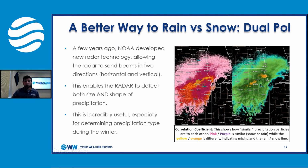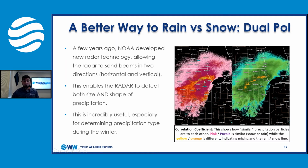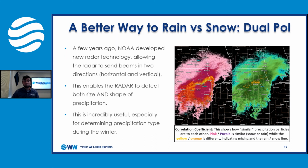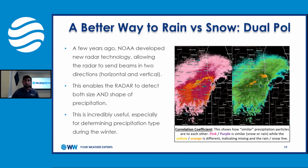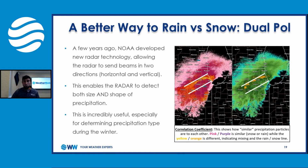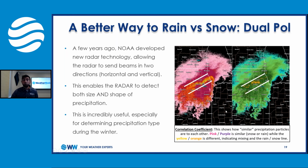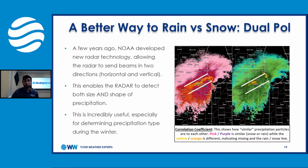So what we're seeing here in this pinkish yellowish radar loop is something called correlation coefficient. We're seeing how correlated the precipitation is, aka is it all snow because they're going to have similar shape, or all rain because they're going to have similar size and shape, or is it mixed in a low correlation where we have rain, snow, sleet, all of the above. Where you see the pinks and purples, that's where it's pretty much all the same precipitation type. And where you see the yellows and the orange, you can clearly see that's where there's a whole bunch of different types of precipitation, and that's indicative of the rain-snow line.